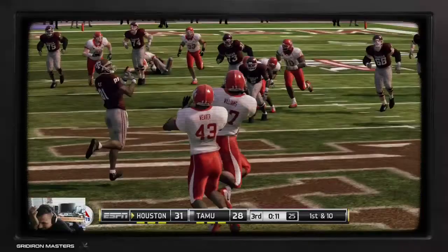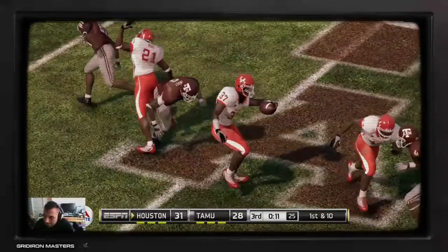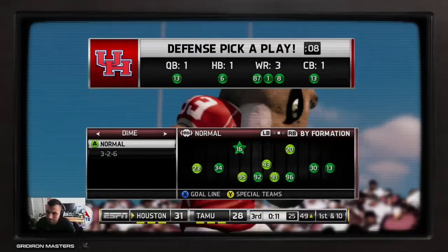I don't even know why I pressed B. It wasn't open. James kills him, man. And I can't stop him for crap on defense.